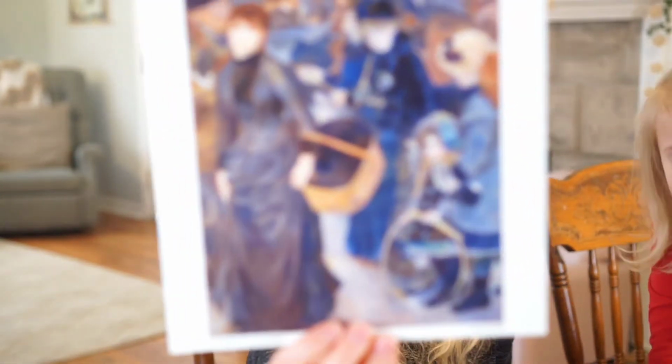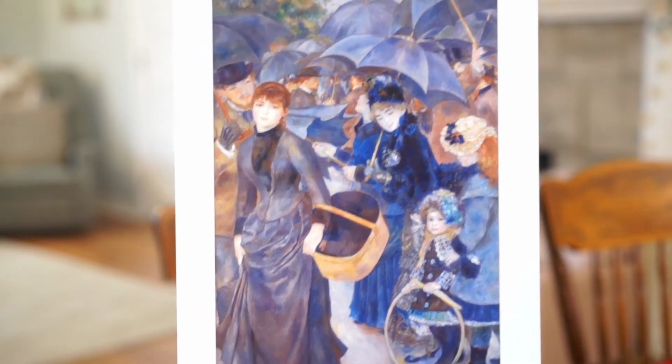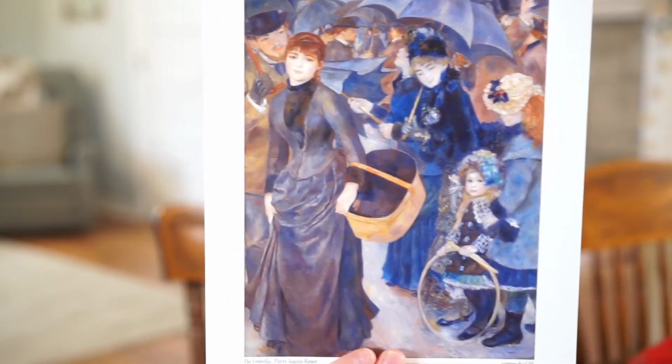This month's art appreciation poster is the umbrellas. This one right here. Want me to put this on here? Sure. This is the art for this month that we will be learning about and studying.